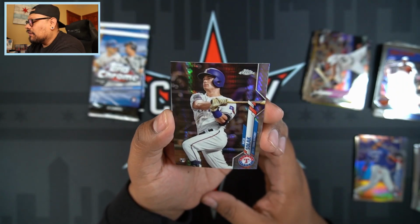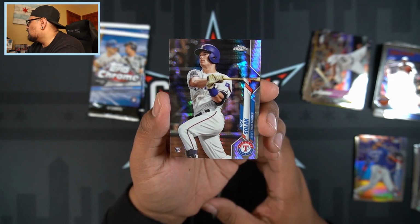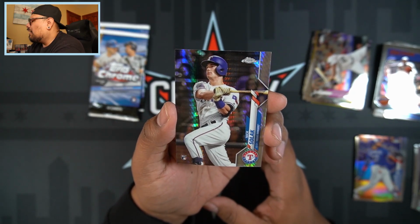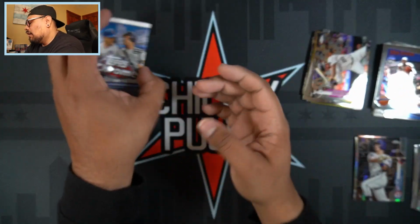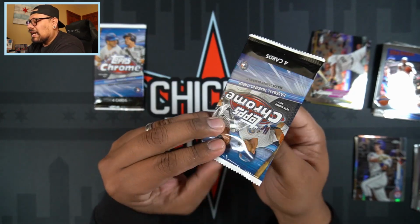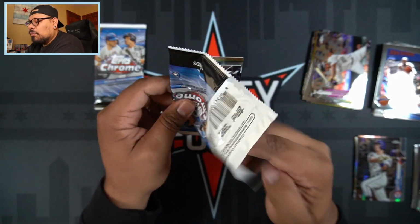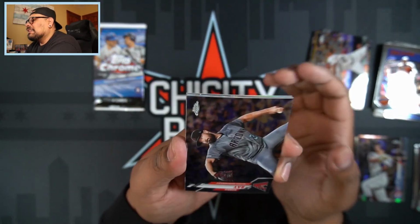X-Fractor Prism of Nick Solak. Nick Solak rookie card for the Texas Rangers. Not too shabby right there. I'll take a rookie card for sure. Nick Solak, not a bad name. But I still have to give the slight edge to that premium stock basketball. Unless we get one more big rookie here, then we'll have Topps Chrome on top.